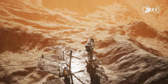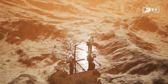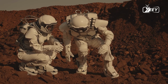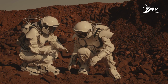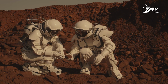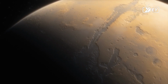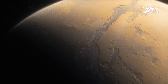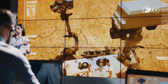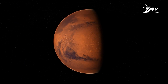Implications for the search for life. One of the most profound questions driving Mars exploration is whether life ever existed on the planet. The latest photos and subsequent analyses bring scientists closer to answering this question. The detection of organic molecules by Perseverance in the Jezero Crater sediments is a tantalizing hint that the building blocks of life were present on Mars. While these molecules are not direct evidence of life, they significantly bolster the case for Mars as a once habitable environment. Moreover, the images have guided the selection of promising sites for sample collection.